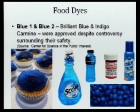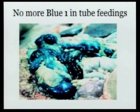Blue number 1 and blue number 2, brilliant blue and indigo carmine, were approved, even though there was controversy from the beginning. They used to put blue number 1 in tube feedings for very sick people. And they discovered that people that were getting fed by these, what they call enteric feedings, were dying. But they didn't die from their illness. They died from the coloring.